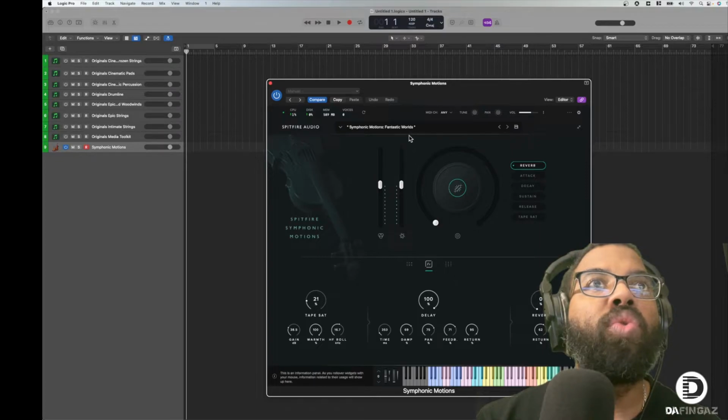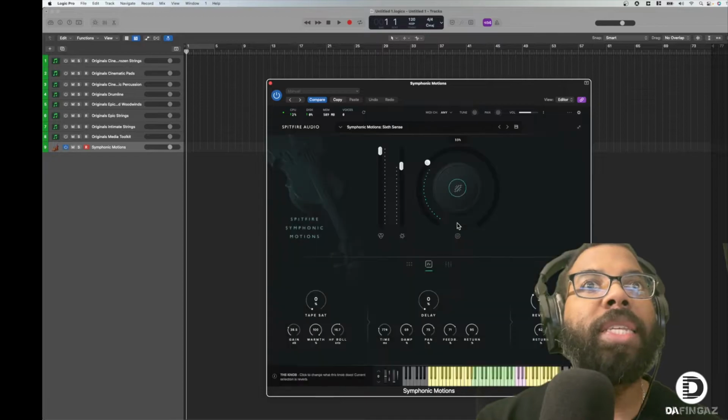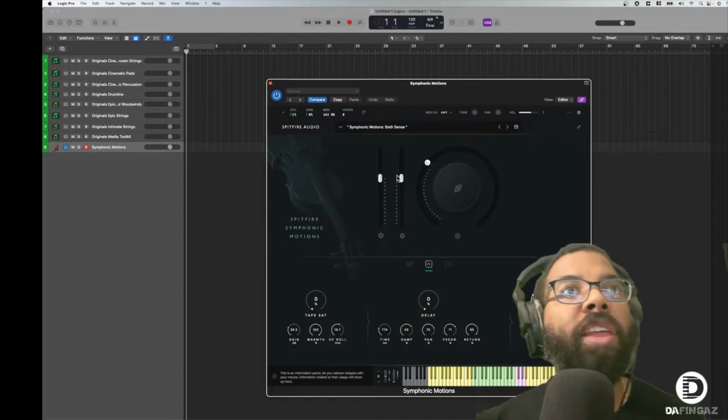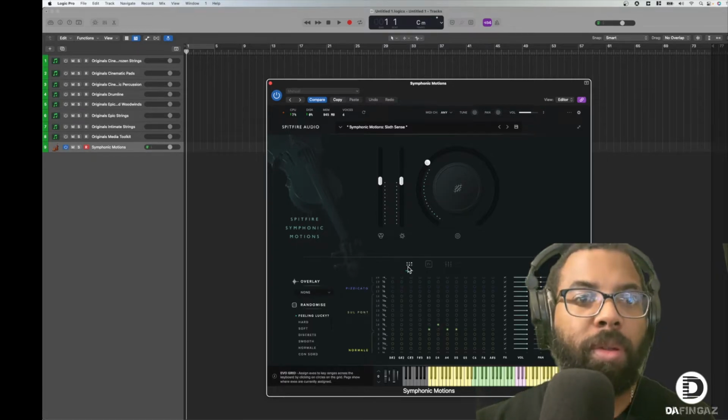Let me go to Fantastic Worlds. We'll go to 6 Cents because of the name. Night fan here, and I like that name. Let's go back to this page.